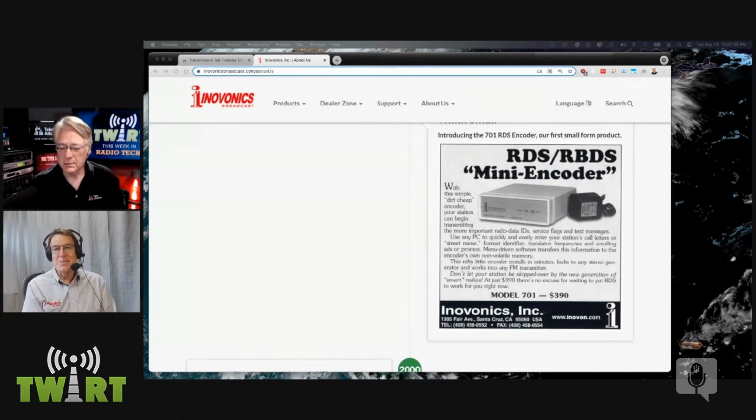Gotcha. So actually, can you answer one question before we go to break, and that is, why is it important that RDS be synchronized to a 19 kilohertz pilot? So many RDS units have a loop through in them that you can take a 19 kilohertz, perhaps a square wave, from your audio processor, your FM encoder, and send that out and sync it that way. Or you can take your FM composite output and run it through your RDS encoder itself, and it'll, of course, sync to the pilot that's there anyway.